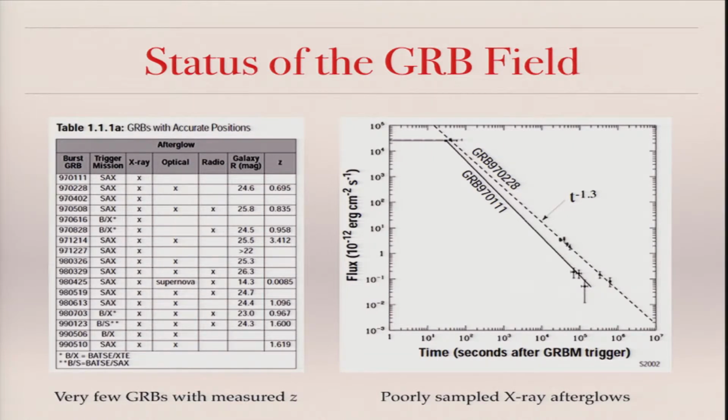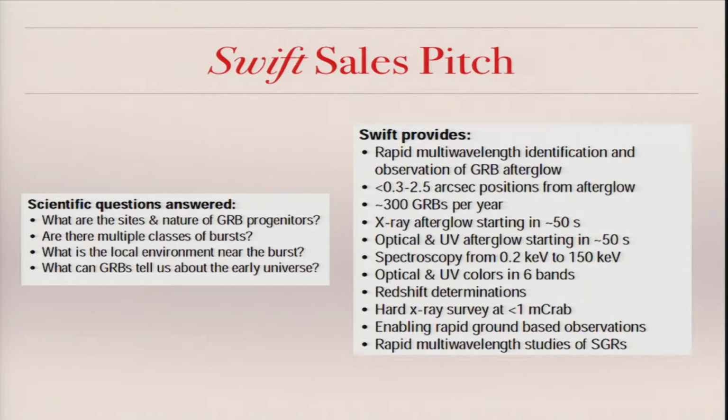So this is a plot of two X-ray afterglows. So you're looking at flux as a function of time. You get the early prompt emission initially, come back a few hours later, get a few points on the tail as it's decaying. It fits like a power law. That's not extremely surprising when you only have 2 or 3 points. You can fit a power law to it. And so in this context, the SWIFT mission was proposed, as a number of other missions were actually proposed.